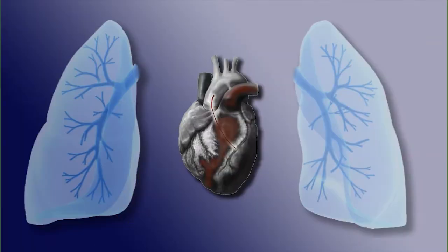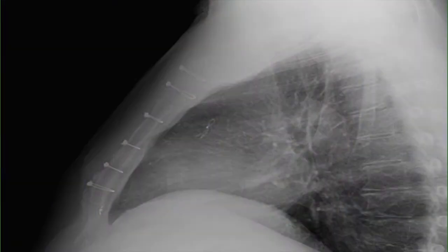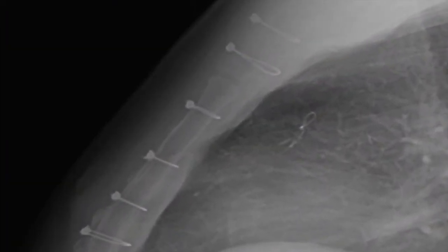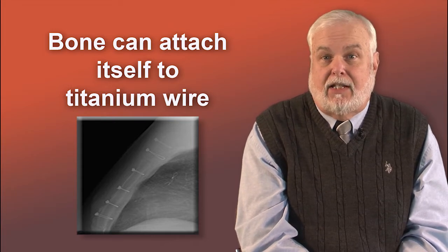Once the surgeon has completed all of your bypass and/or repaired or replaced your heart valve, then he will put everything back in place and begin to close you up. He will use titanium wire to wire your breastbone back in place. He uses titanium wire because bone can attach itself to titanium. So after your bone heals, the wires just stay there.